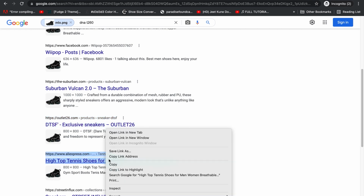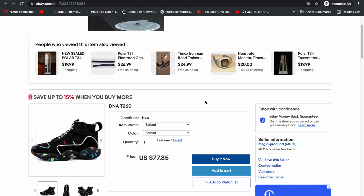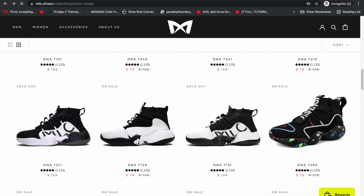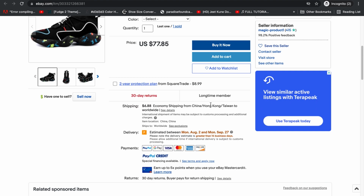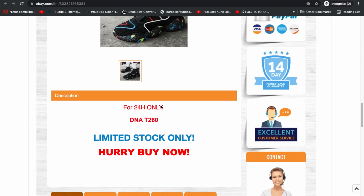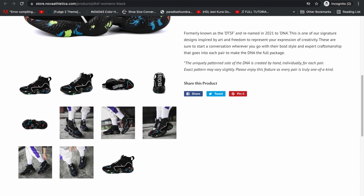All right, so let's go through these. Here you see it for $77. Let's see how much it's sold for on MLO. It's this one here. So on MLO it's sold for 79 bucks. Last one sold. So it's possible that this person is simply reselling the shoes that they bought from MLO. So let's not take this as gospel. Let's exit it. Nova Athletica, you see it here for $79 as well. They have the same colors here.